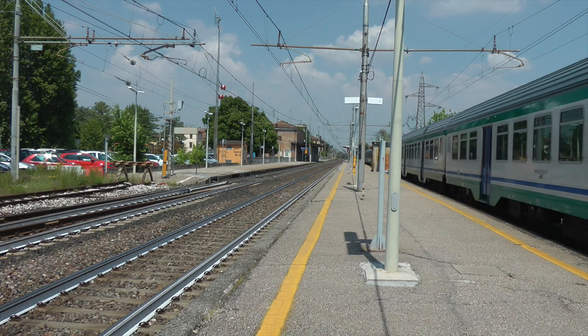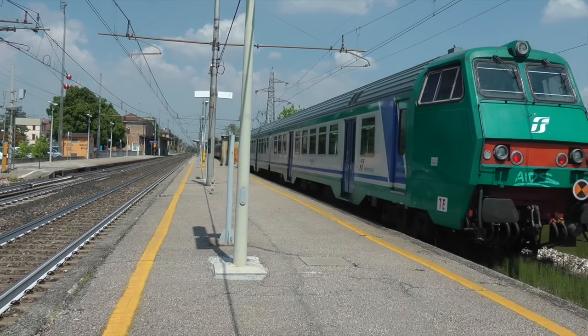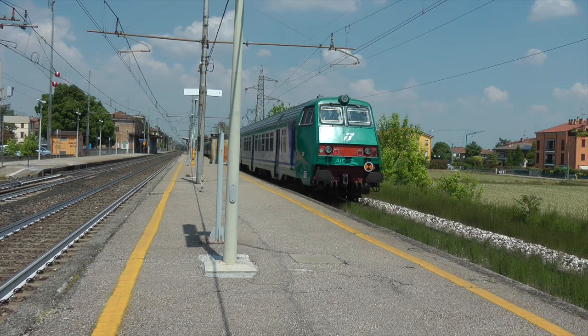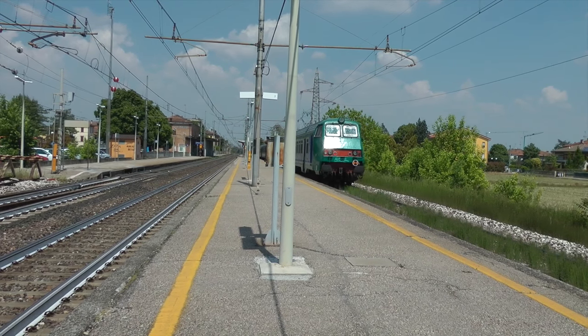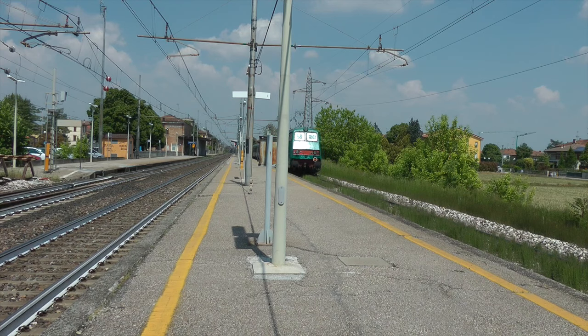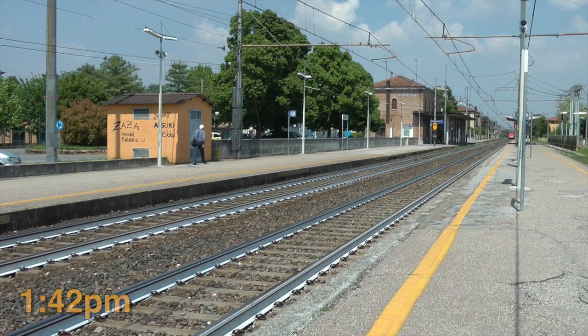By the way, there is no high-speed rail line between Bologna and Padova. There is between Padova and Venice, but here all the trains use the same track. Although I didn't catch it on the video, the northbound regional crosses the number 2 and gets on to the number 1 track, clearing at 1:42.